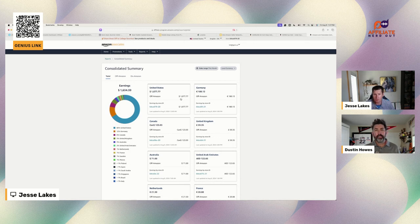And of course, Geniuslink will support both, right? If you want to sign up for each of the individual programs, awesome. You can add unique track IDs.